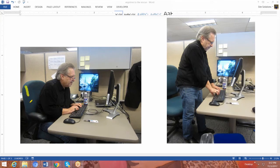One was this chair doesn't really adjust, right? It's kind of a fixed chair. The armrests are big and bulky and way too high, and they kind of push him forward and out of the chair. The desk in sitting is way too high for him, so he's reaching up. So the keyboard is above his elbows, so he's reaching up all the time.